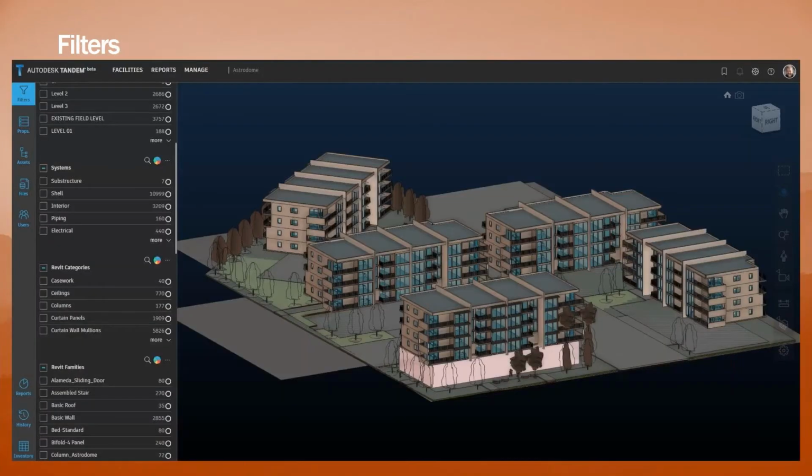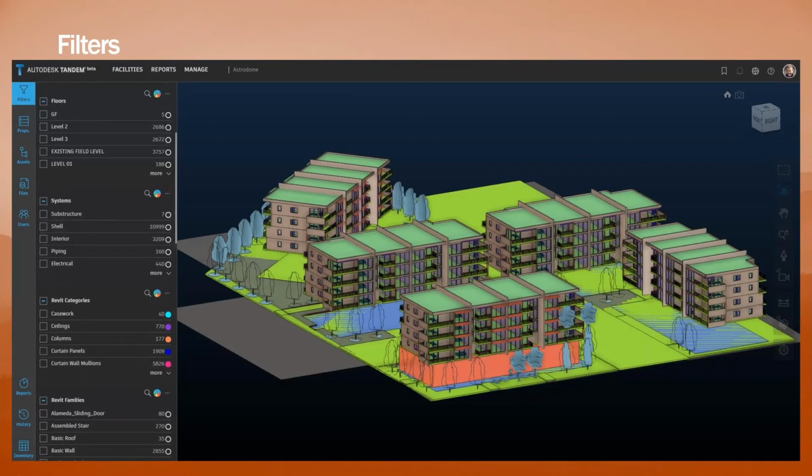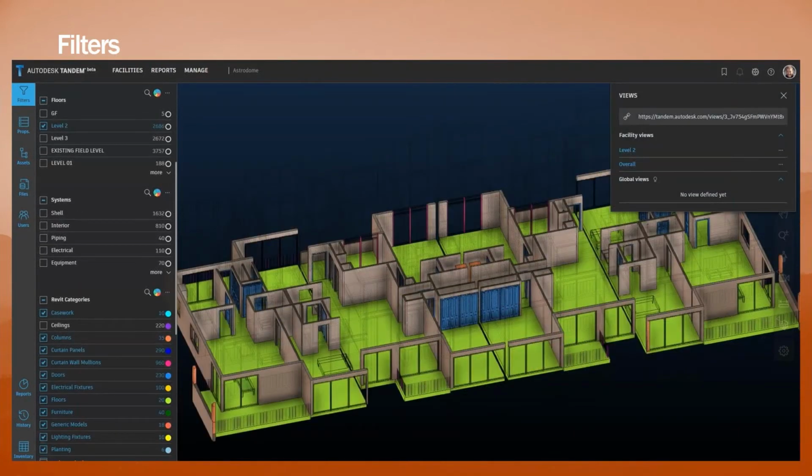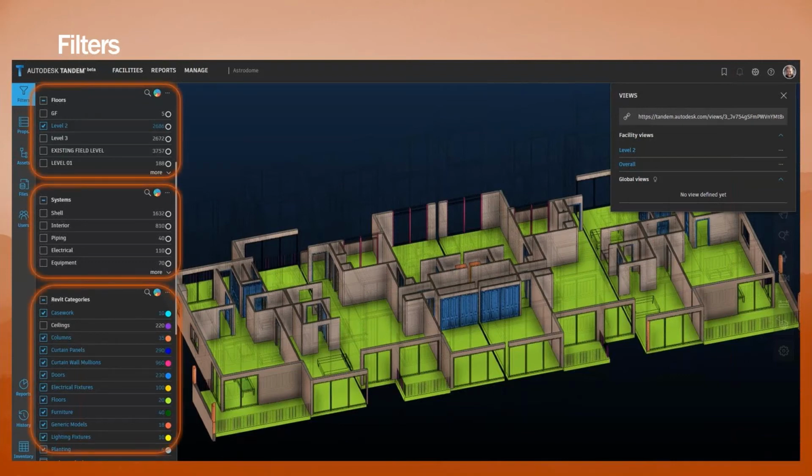As these files grow in complexity, it will be useful to leverage the filtering tab. This lets you color code elements by type, system, level, and any other Revit category you can imagine. It also lets you focus on specific areas of the model while ghosting the rest. The more organized you are from the beginning, the more useful these features will be.